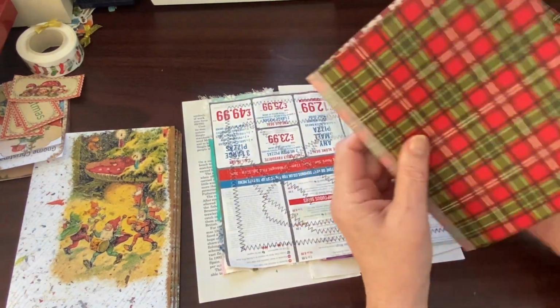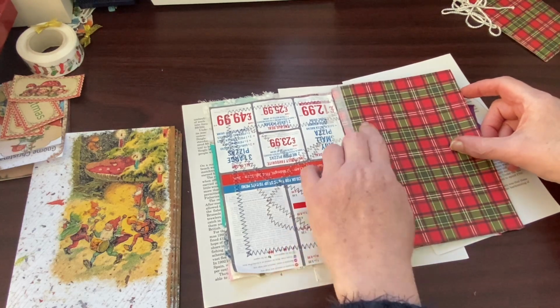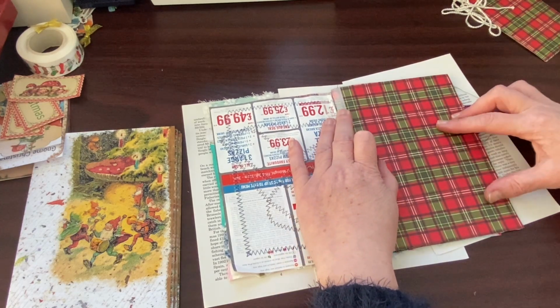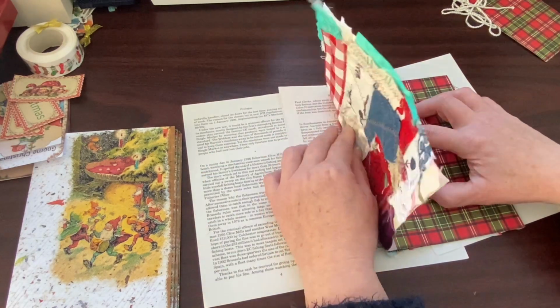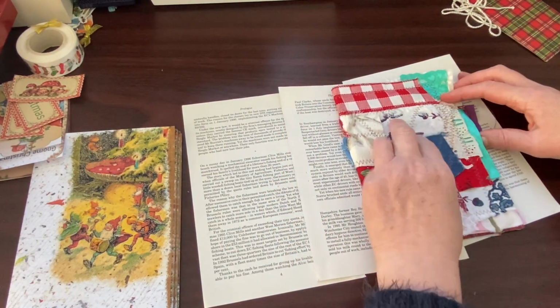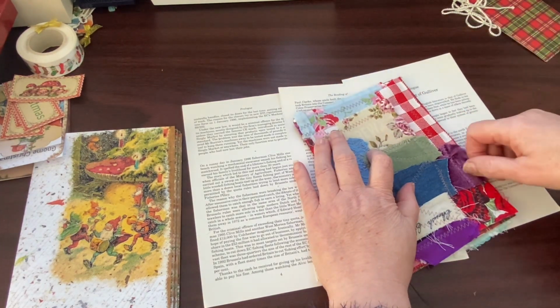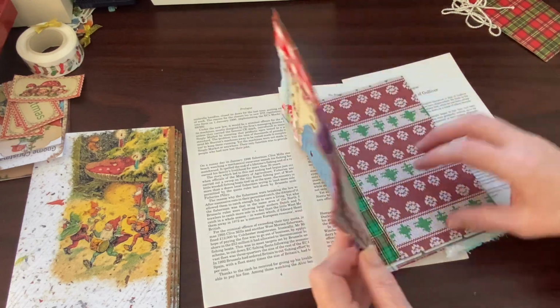I think that will be enough. Right, so what I'm thinking is if I use that line and stick it down first half, and then I can fold that second half over. Oh dear, so that's very big on the front. Yeah, I think that board might be a tad too big.